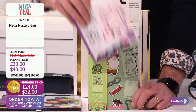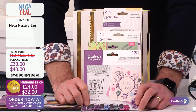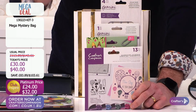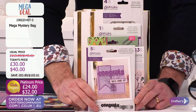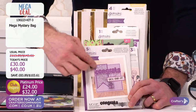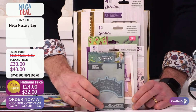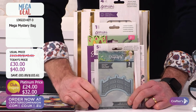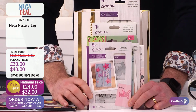You're also getting for free in the bag this amazing stamp set from the Aperture Stamps. It's got the hot air balloon on. It's called Balloons in Flight. Absolutely love that. That's yours for free. You're also going to get from the Balloons Sentiments range, the Congrats You Did It, with stamps and dies to create a really cool effect. I always think that looks really nice with a bit of your glossy highlights added on. Then you've got, I think, potentially one of the best dies from the Dancing Dragonfly collections, which is the Ornate Bridge. That's for free.